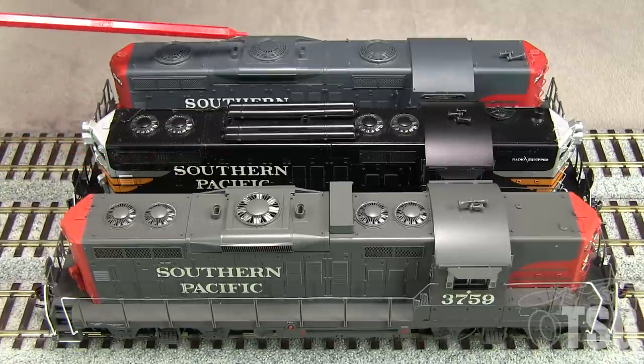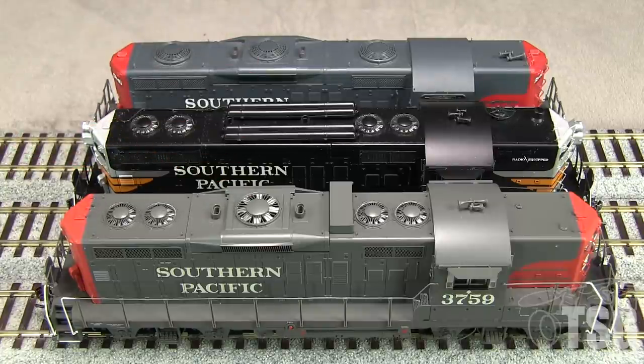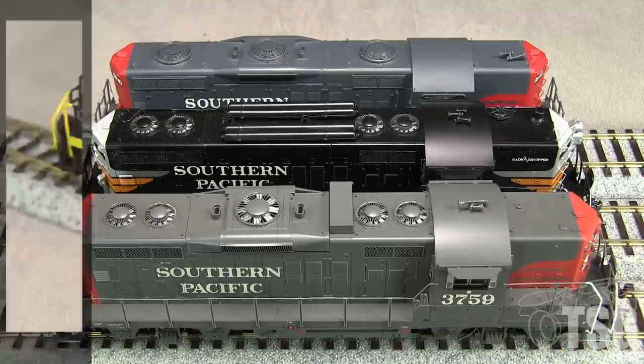These two have dynamic brake fans. So you might find those working on a pass somewhere? Yeah, those would be more general purpose freight engines, and this one would be a passenger engine.